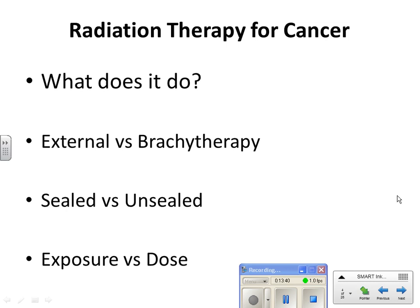And then we have the concepts of exposure versus dose when it comes to radiation. Exposure is defined as the amount of radiation that's being delivered to the patient, either through that external X-ray machine or through the seeds or needles or other implanted substances. The dose is the actual amount of the radiation that's being absorbed by the patient. So the exposure can be one level and the one amount, but the dose is going to be how much of that amount is actually going to be absorbed and used by that patient.